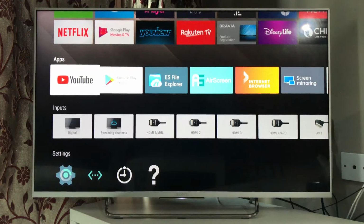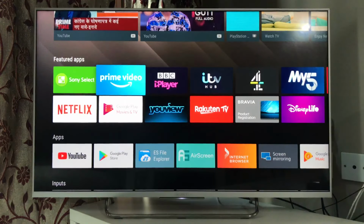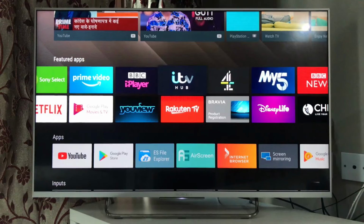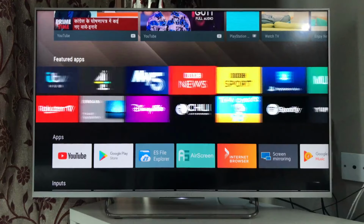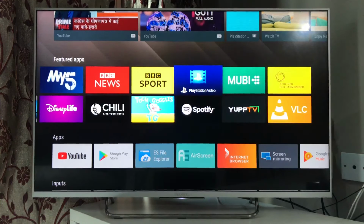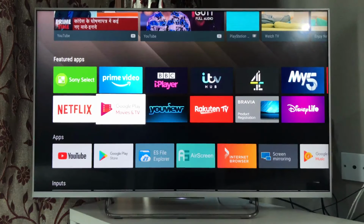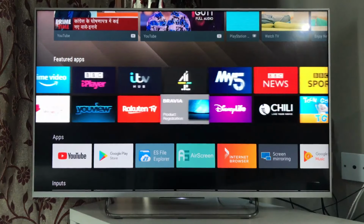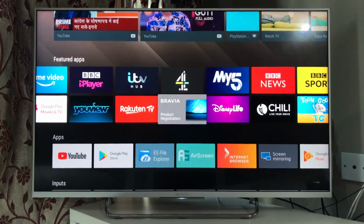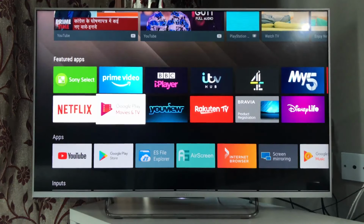Now, to start with, these are the apps which would showcase on your home page of Android television by default. These are featured apps, and these will vary depending on the geographical location. Like if this video is being shot in United Kingdom, you can see BBC Sports, Channel 4, ITV, BBC iPlayer. These come as featured apps in here. But if you are somewhere else, in India, United States, or UAE, or Australia, these might vary. These will also vary depending on the brand.